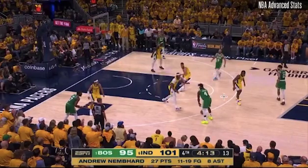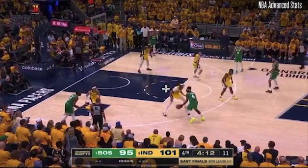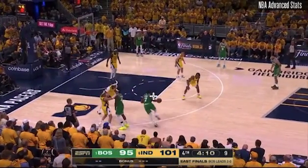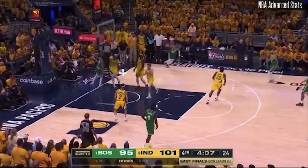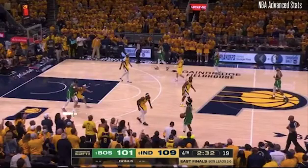Getting Myles Turner back in the action. We're going to see Drew Holiday, dribble handoff action. And then Turner already a step out of position. Jaylen Brown, full head of steam going down the lane. And then putting the shot blocker in the rim. That's tough. Again, Nembhard matched up with Jaylen Brown.